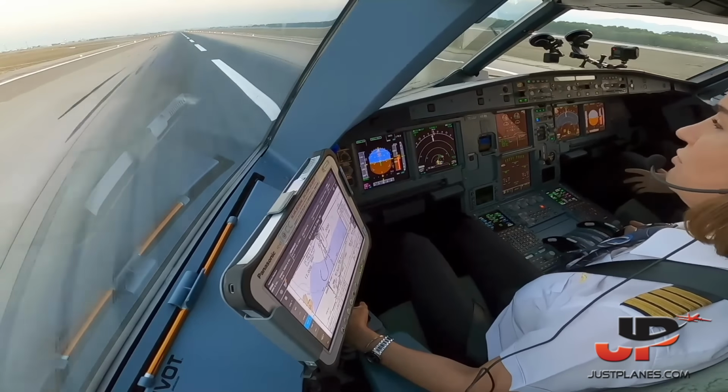Vueling 8614, climb flight level 190. Turkish 7765, turn right, heading 090. Turning right heading 090, Turkish 7765. Ryanair 5263, climb flight level 190. Level 190, Ryanair 5263.